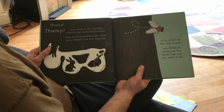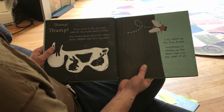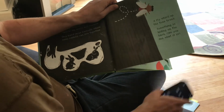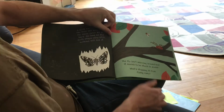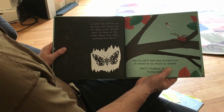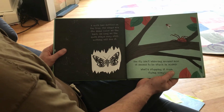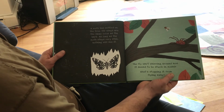A fly whirs up the tree trunk. Something is hiding on the bark. Can you see what it is? A moth has settled on the tree. Its wings are the same color as the bark. As long as the moth stays very still, nothing will see it.